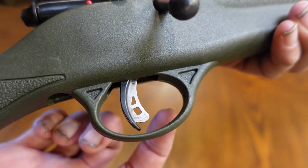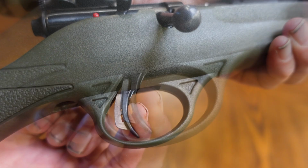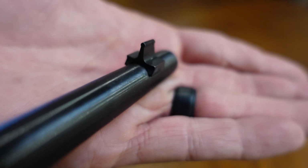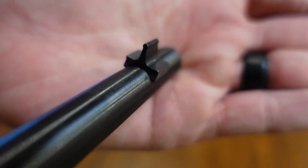So really the only take up is the Accu trigger blade there. Once that meets flush with the face of the trigger, just a little bit more force and then very little travel to the rear. The front sight here is just a single blade that comes up to a little bit of a bead there at the tip. It's very easy to find, very easy to line up with that peep sight.